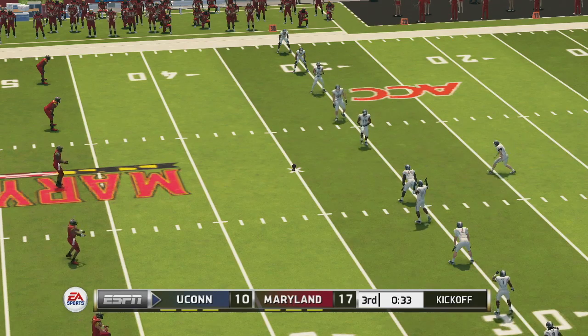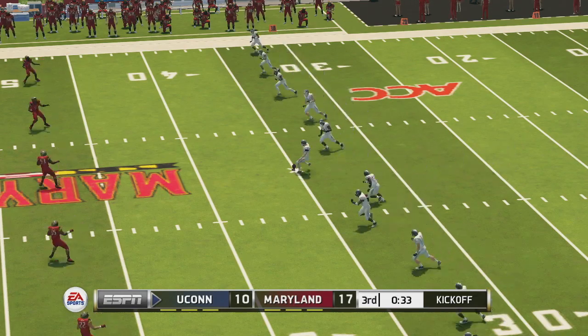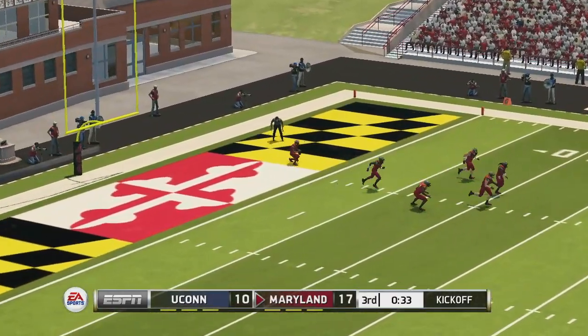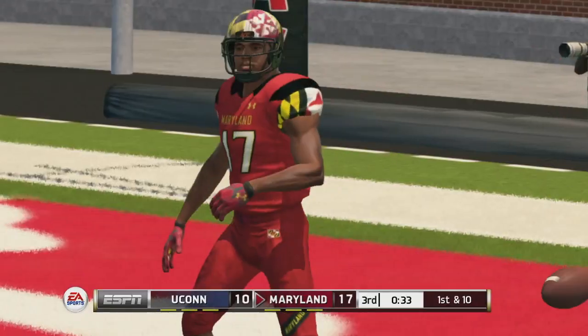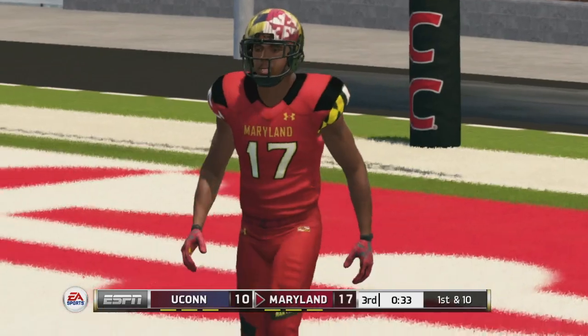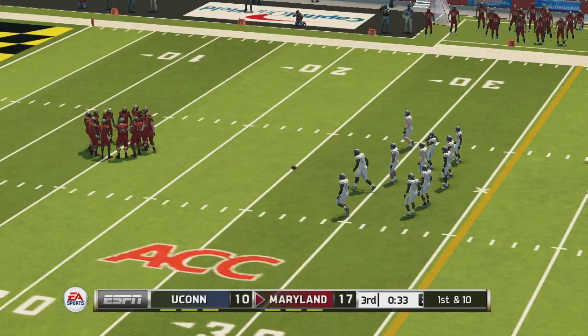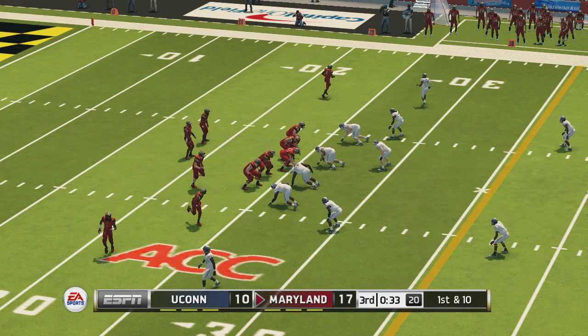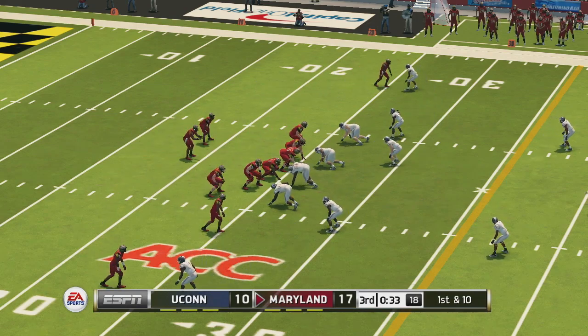The kicker looks like he's ready to kick this one off. He really got a hold of that kick. And it goes into the end zone, down for a touchback. They'll take over here, ready to start a new series. Maryland is up 7.